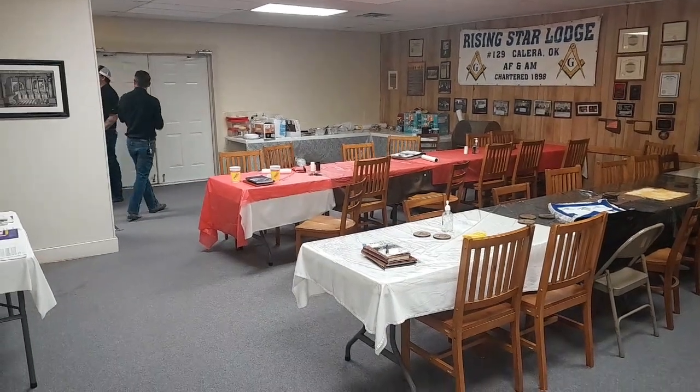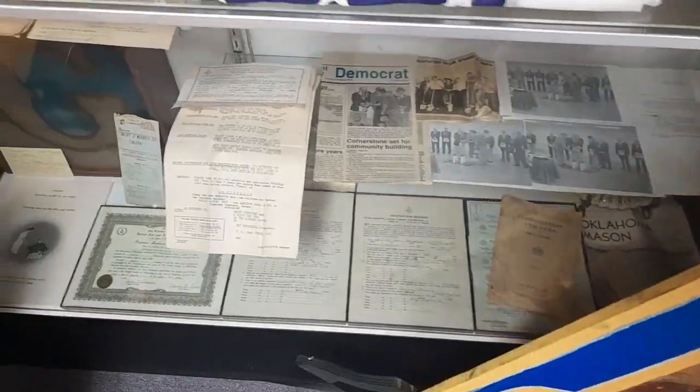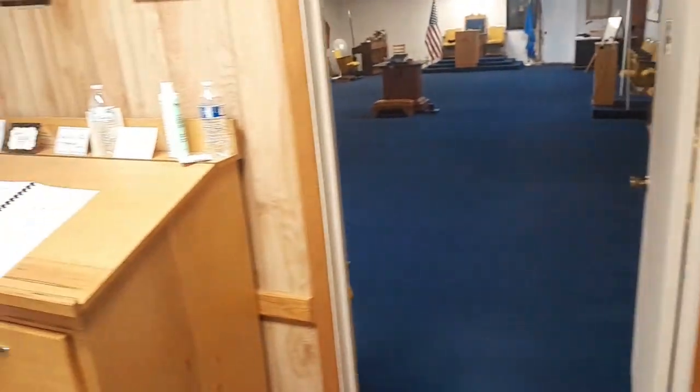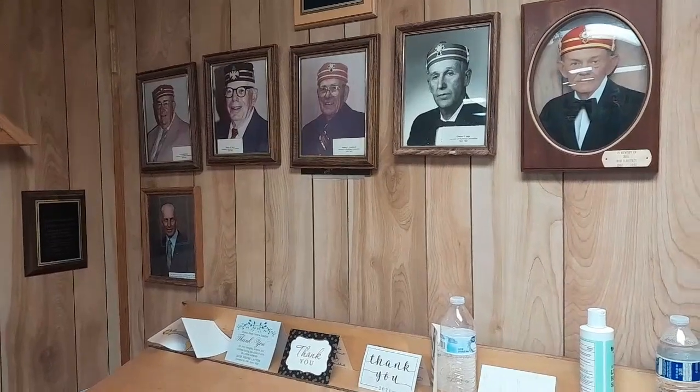So we are inside here, and here's their dining room. And I want to show you some of the things they have here, some historic pieces. I saw this 2-ball cane here. It's a nice 2-ball cane. That's how they're stored out here. And they're heavy in the Scottish Rite, but they meet in McAlester for their Scottish Rite. Got a signing book there.